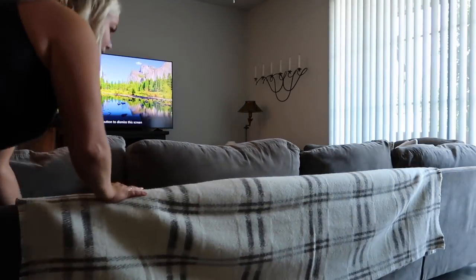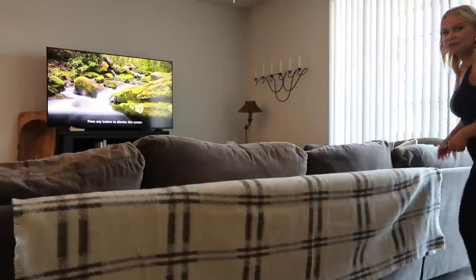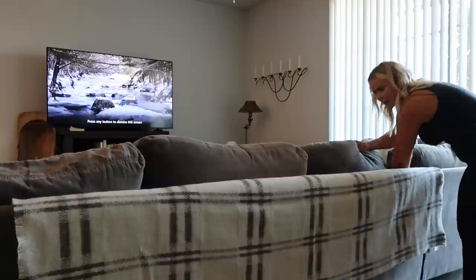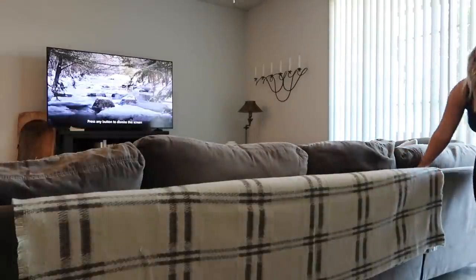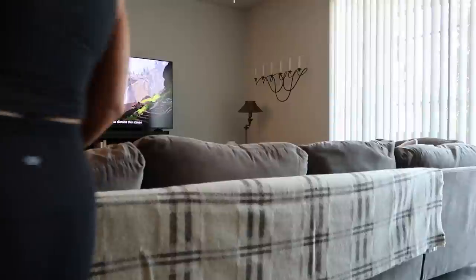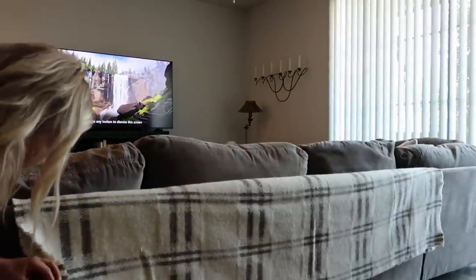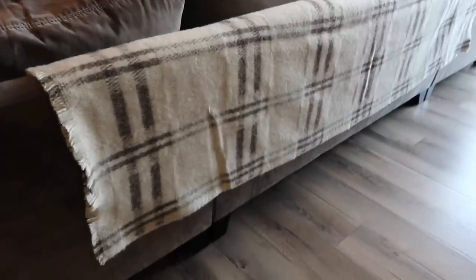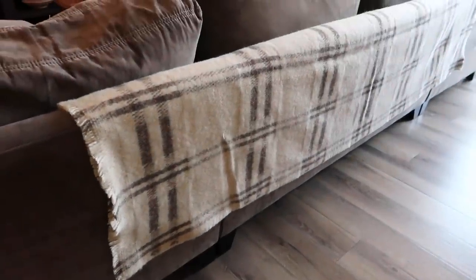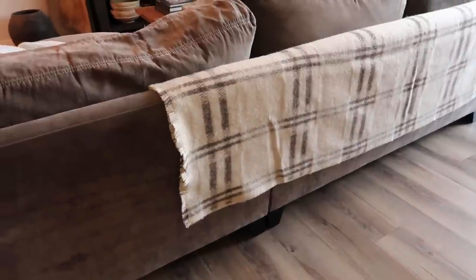Okay. You guys, this is gorgeous. This really cozies up the space. I've been really, really into textures lately and just adding that into our home. Now, I am keeping it, so I can go ahead and take the tag off. I absolutely love it and feel like it really helps cozy up the space. Gorgeous. Doesn't that look nice?